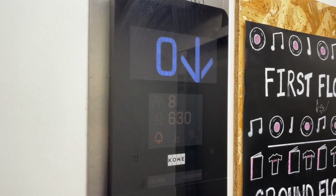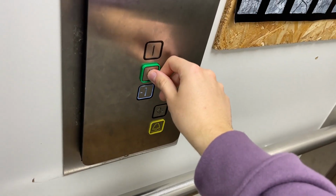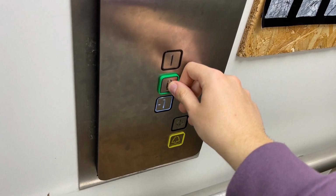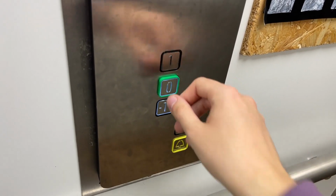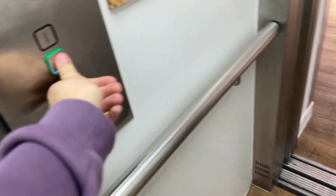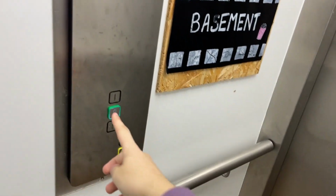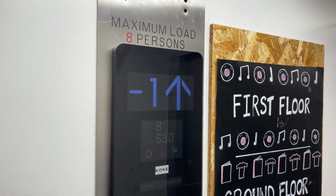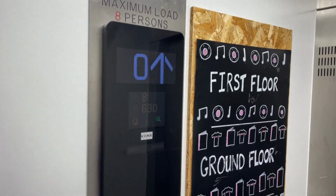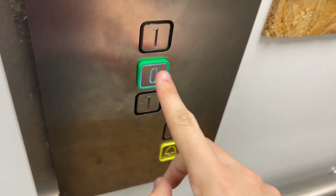I don't know how I feel about this lift. Look at that, that's ridiculous. So I'm not too sure about this. It's not very efficient. It takes ages to level.